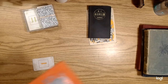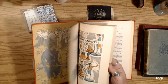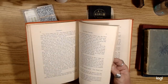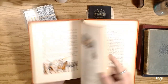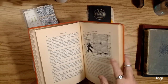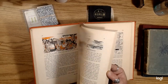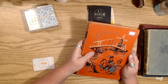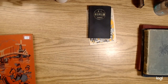Oh, here's a Childcraft book. The orange Childcraft ones. These are cool. Our Own Country and Foreign Lands. I think I have some more of these somewhere. I was thinking about doing some journals out of these too. Or did I use those already? I can't remember. Oh my god.